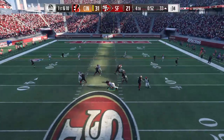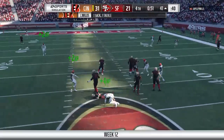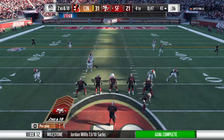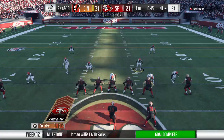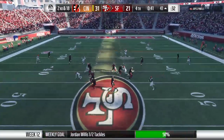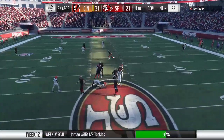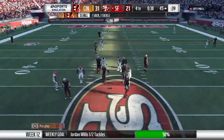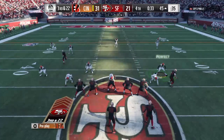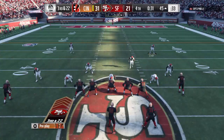Now Garoppolo. And no escaping this time as he'll go down. They got him for a sack. Jordan Willis in there to take him down, and the clock will roll. Garoppolo to throw. Oh, the pressure too great, and he goes down once more. They brought him in off the corner, and he gets in to drop him for a loss of 4.